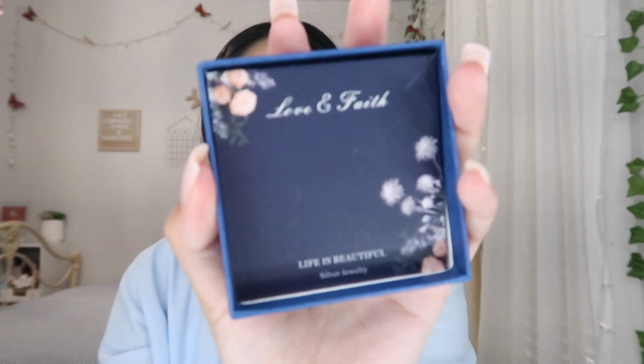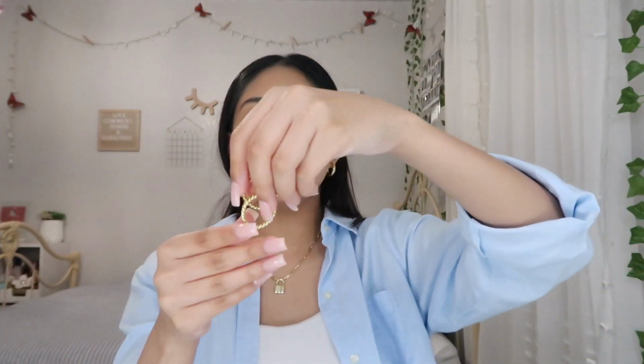Then it comes with a little card. And then they come with the earrings, and I love how they package the earrings. This is what it looks like inside. Very cute. These earrings are called the twisted hoop, and they are lightweight hoop earrings.